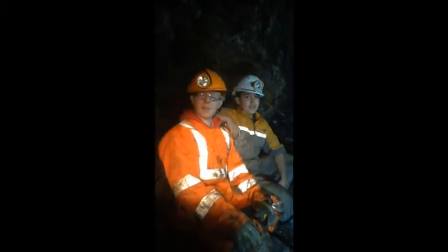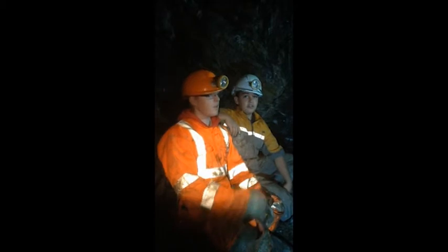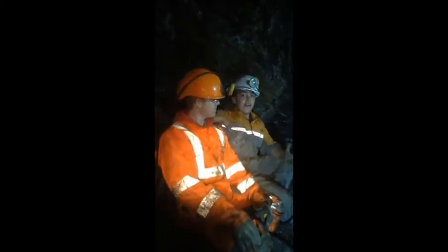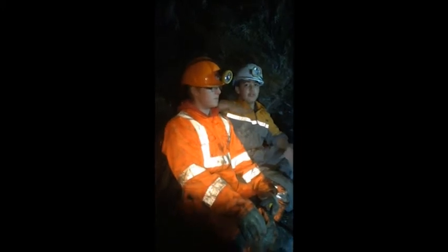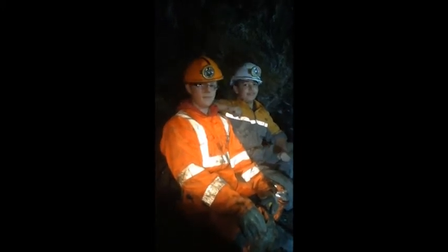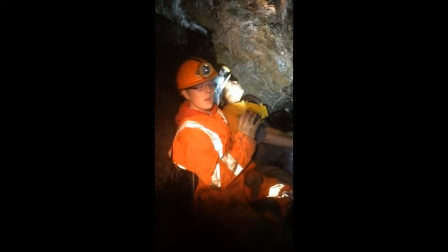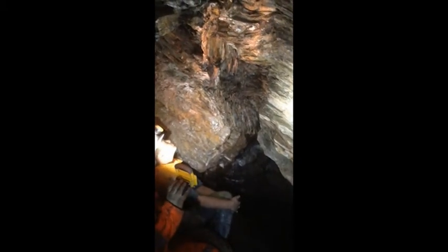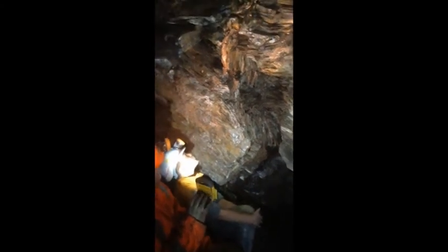Here we are in the collapsed stope, which joins Flowers Hole and Raymond's Gallery. A stope is a mined out area, open area between two levels. Just up here, we see the slate has been pushed together and has gone up, moved in an upwards trajectory. This is a very good example of how continental plates push together and create mountain ranges such as the Himalayas. And the Alps.